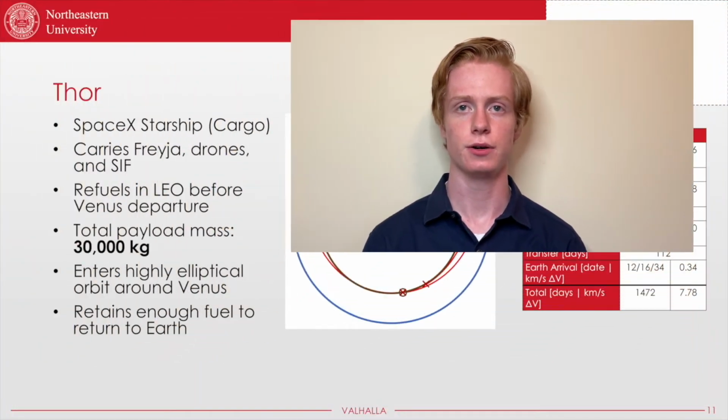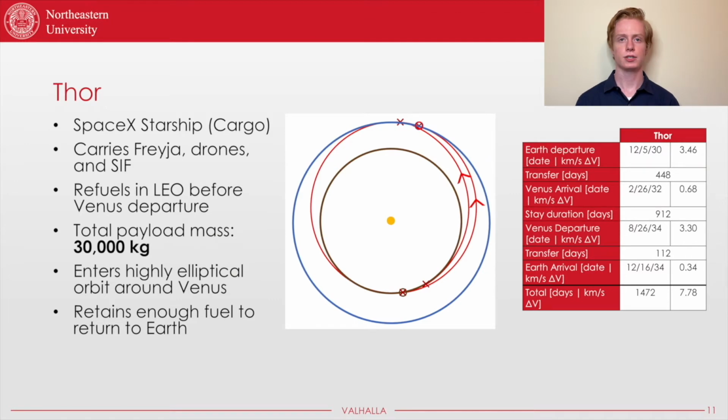Thor is a SpaceX Starship in the cargo configuration that will be used to transport Freya, the drones, and the SIF array to Venus. Starship was chosen because of its high payload capacity, low cost, and high probability of reaching TRL-9. Thor will also make use of SpaceX's orbital refueling technology before departing Earth orbit on a transfer to Venus, to allow for significantly more usable delta-V and payload.